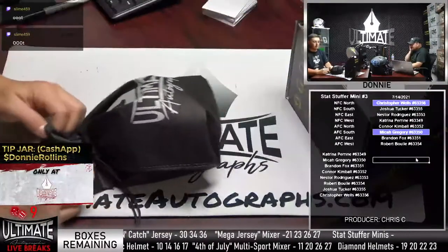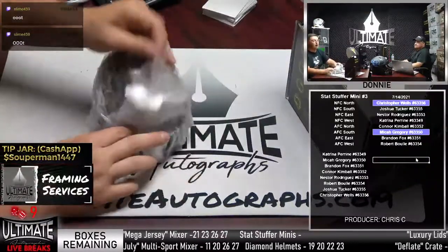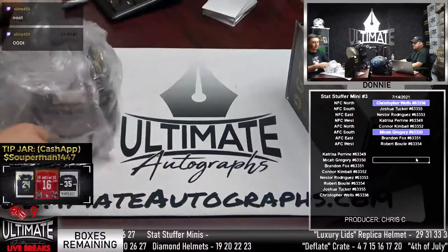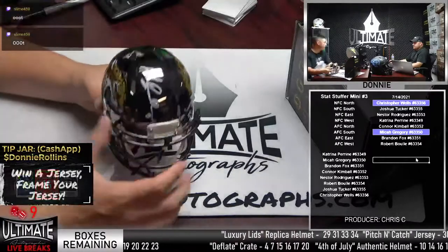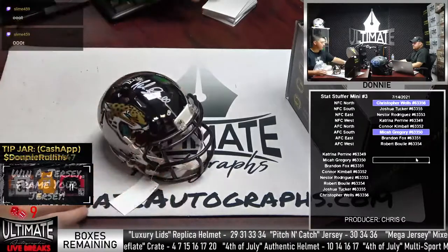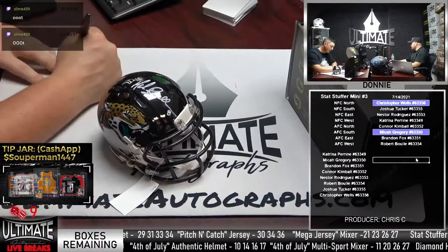You're so included here. A relatively unpopular division is doing pretty well in this quad box mini break. The AFC South with another pull. Mark Brunell on a chrome. That's a nice pull right there. Mark Brunell on the chrome mini, going to Micah G yet again. There you go, Micah.